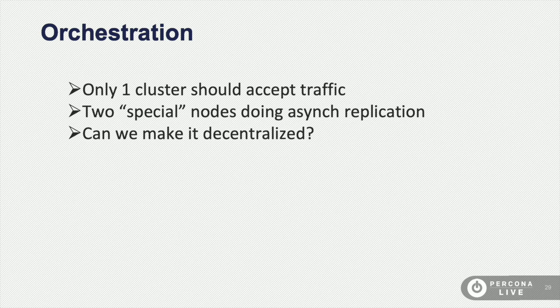We need to also control which cluster is going to be accepting traffic. So we had to decide, how are we going to handle this orchestration? Are we going to have it centralized or decentralized? So really the question of whether to centralize it was found to be a no-go, because then it's a single point of failure. If that system goes down, while everything's running, that's great, but events are going to happen. They're going to happen when you least expect it, and we don't want anybody to experience any availability loss.